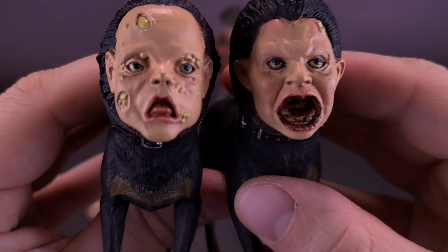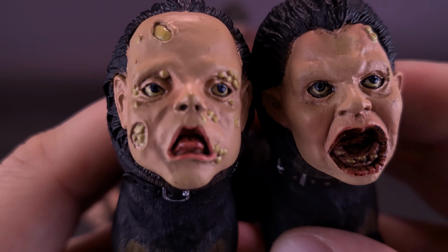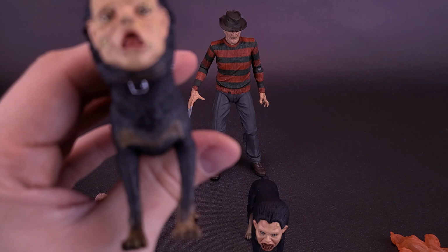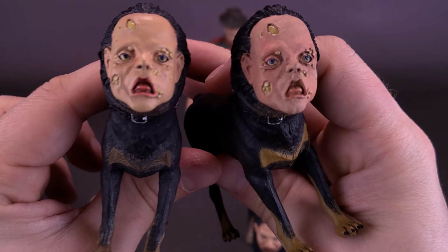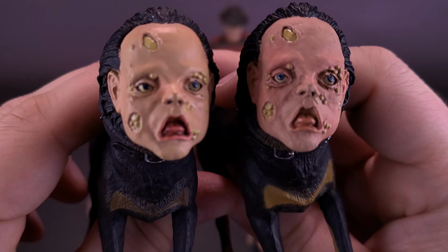Again, there's the one that also has all the skin lesions and all the other weird things going on with its face. It's a hard thing to look at, I find at least. But there's also this version as well. And just to show you the difference between this one and the original demon dog, you can certainly let me know down below in the comments section which demon dog you prefer.